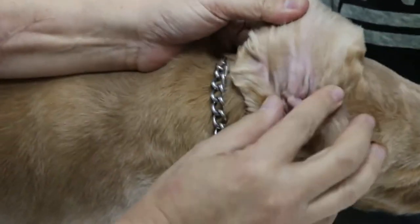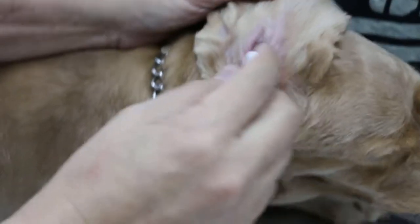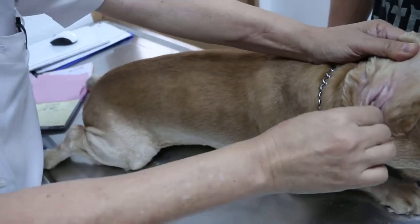Because I noticed the ears are scaly as well. Mm-hmm. There's a dandruff here. Has he been scratching his ears? Yeah. And shaking his head? Yes. For how long has it been going on? Same amount. 2 years? Yeah. What do you use for the ears? Some white powder. You put powder inside? Yeah, there's some powder that they give. Who gave you the powder?